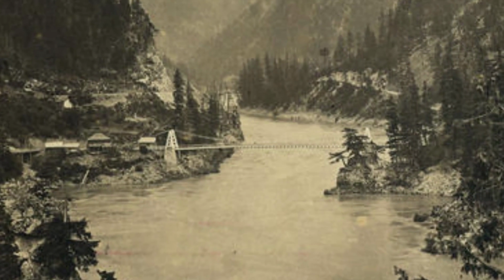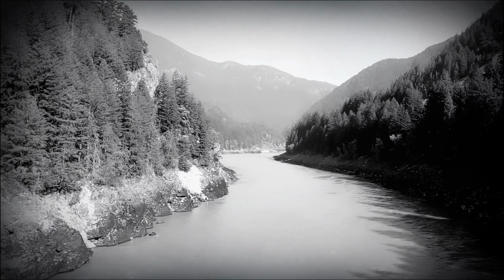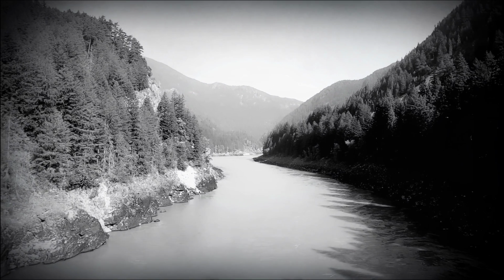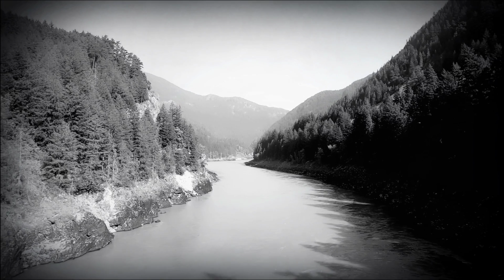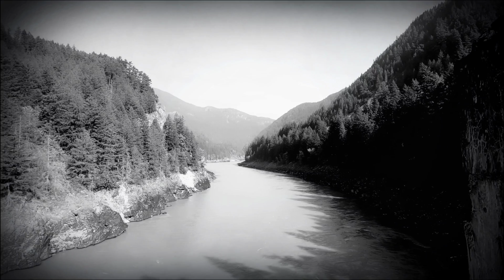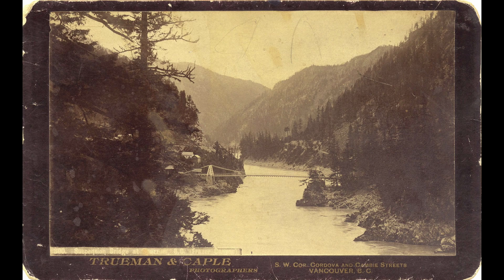As part of the trip, prospectors needed a way to cross the Fraser River, and this spot was the most convenient to cross before the canyon got narrower and more treacherous upstream near Hell's Gate. During the earlier Fraser Canyon gold rush back in 1858, this crossing was done by a ferry service. But in 1861, the first permanent bridge was constructed here as part of development of the Cariboo Road.